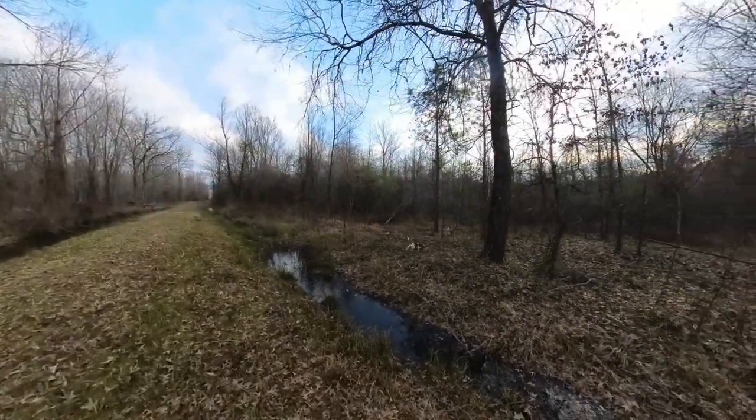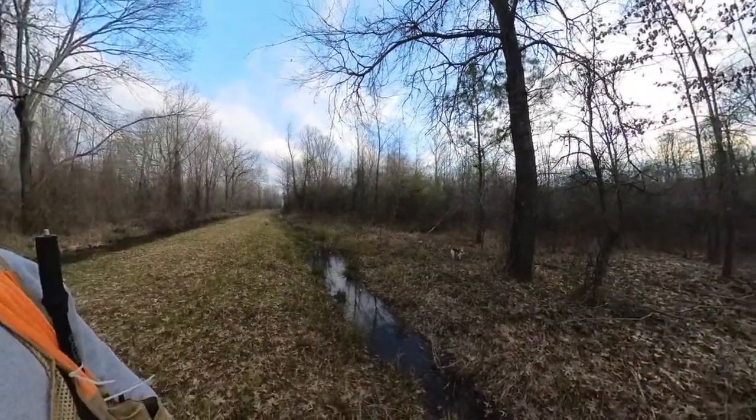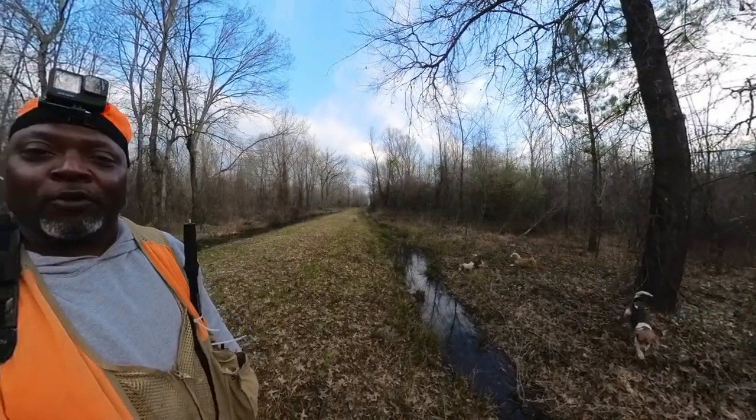Dogs are already running around in the woods. We're going to see if it's going to present some opportunities for us today.